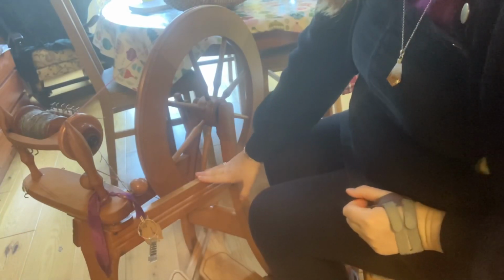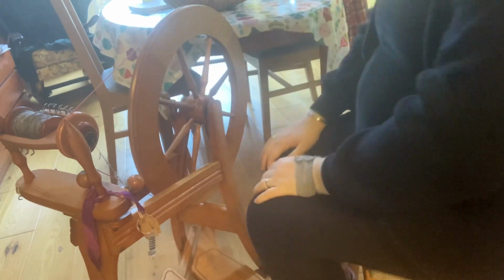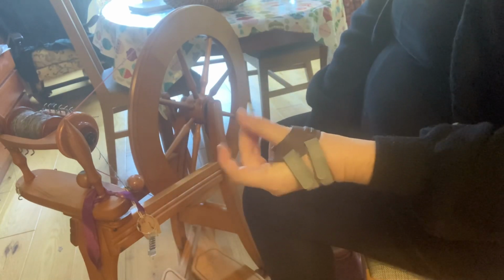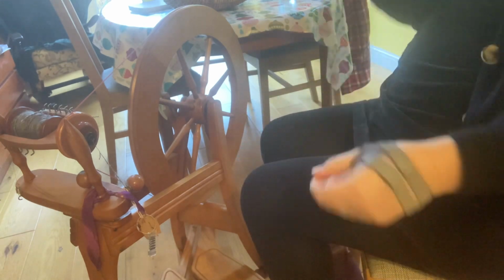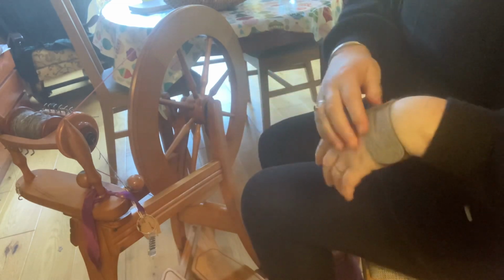This is my Betsy. Those of you who haven't watched for very long may not have ever seen Betsy before. I haven't spun for quite a long time, mainly because of my hand, because plying requires pinching and pressure, and that's been a bit of a struggle for me. But I'm just wondering whether using this will make a difference.